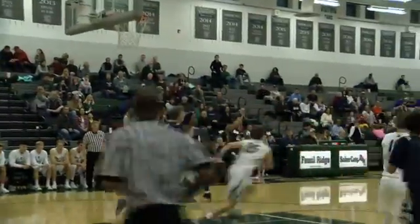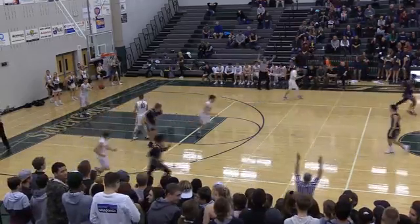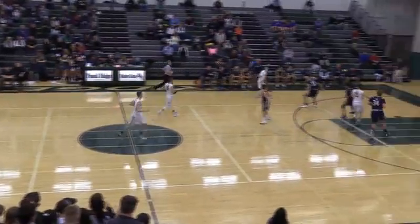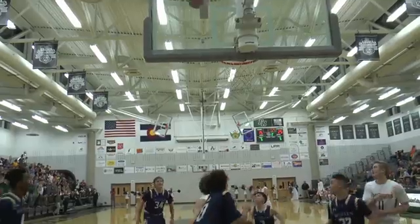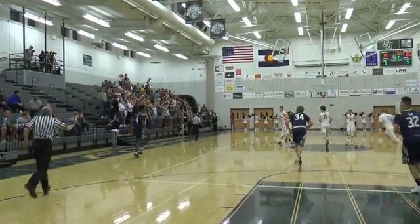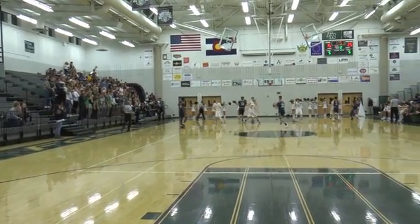Davis out to Stitt. Stitt Paris. Paris back to Davis. He'll try a three. Got it. Too much room. Even with the hand in his face, you still got to contest that a little bit better if you're Ellis. That's a three from Henderson. No good. Fossil struggling. They're down by 10. The Mustangs trying to complete the upset on the road.